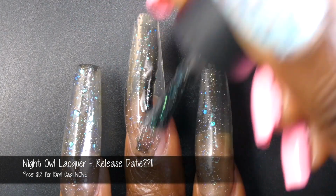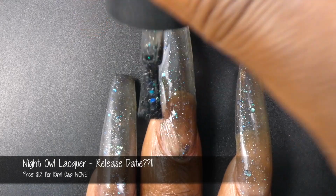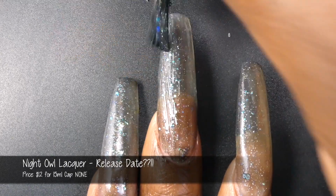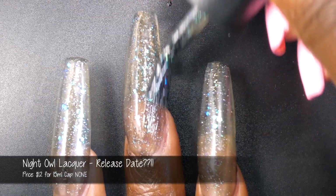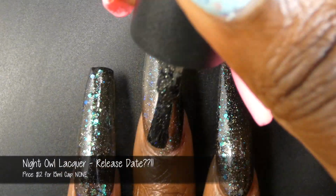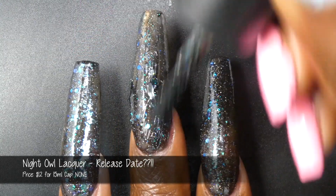This one is inspired by the trailer for the Breath of the Wild sequel and the anticipation for the release date announcement, which I am also super excited about. This one is described as a black jelly with a blue to aqua to green iridescent glitter and hollow micro flakies. It's priced at $12 for 15 ml and has no cap.